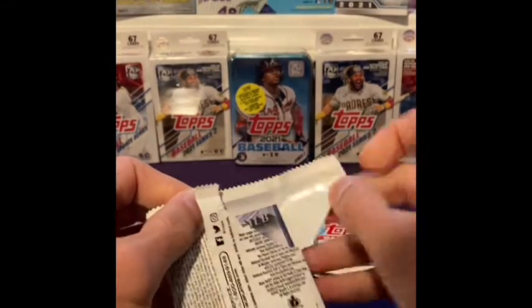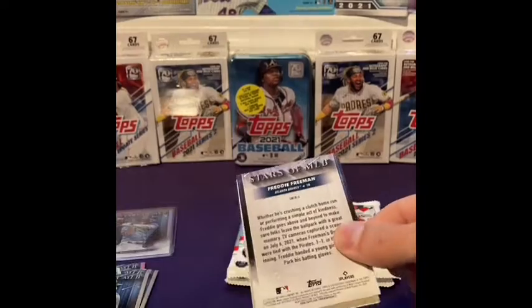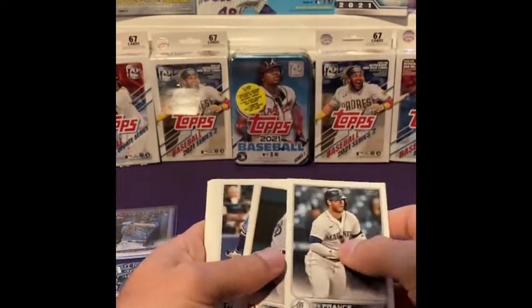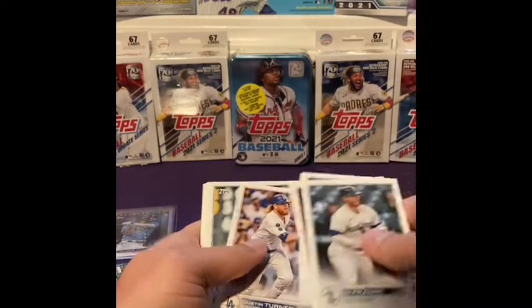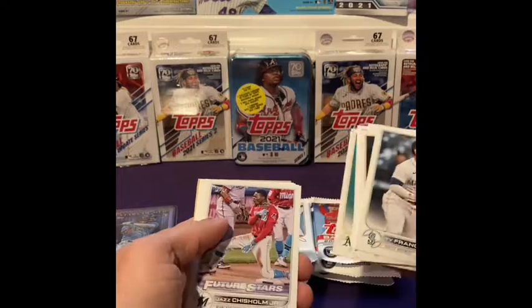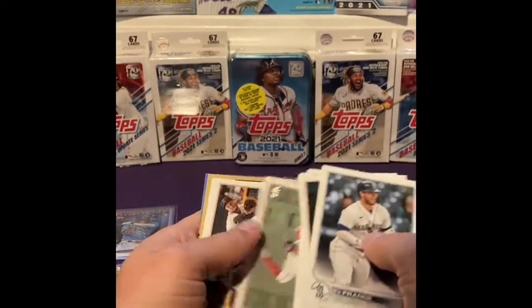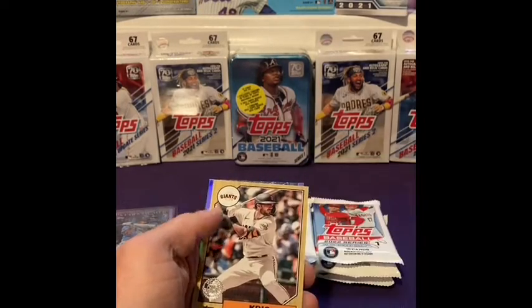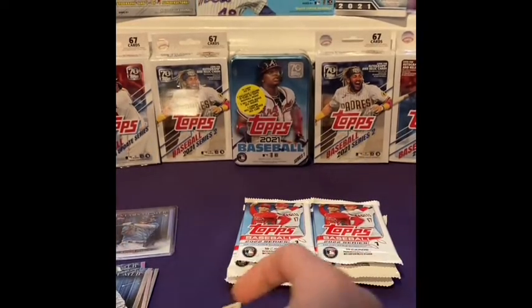All right. We're going to pick it up here because this is just crazy. If that is the best card we got, that's just not good. Hoping for a Wander. Cunha. Jazzy. Hernandez. Pavin Smith. Whit Merrifield. Chris Bryant. And Freddie Freeman.